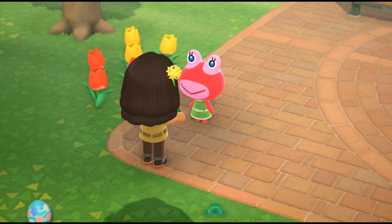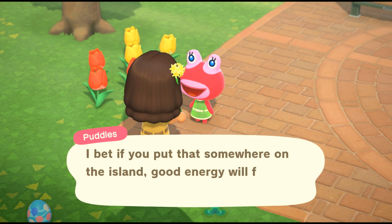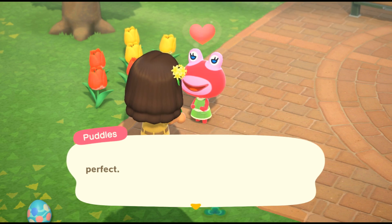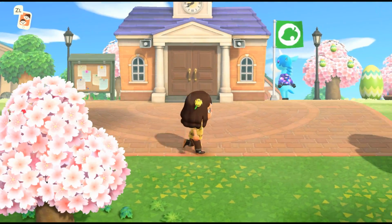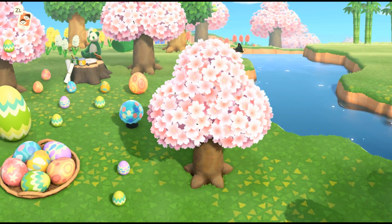What about something like this? I'm curious to see what she's going to give us. The air circulator gives off strong vibes. I bet if you put it somewhere on the island, good energy will flow and KK will show up and life will be perfect. Oh, she's so cute. I love you, Puddles. Also, I think, Puddles, you chased away my balloon, but I'll catch it.